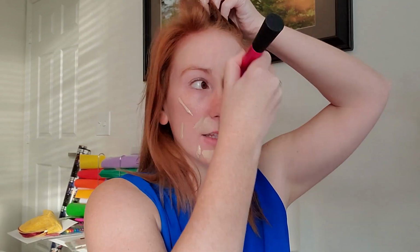So I'm just using this Real Techniques brush and my Shiseido Synchro Skin Foundation here. Wanted something kind of light but hydrating. So like I said, we're having a cold front. Oh, I just put a ton of foundation up in my eye there. You know, everyone makes mistakes, guys.